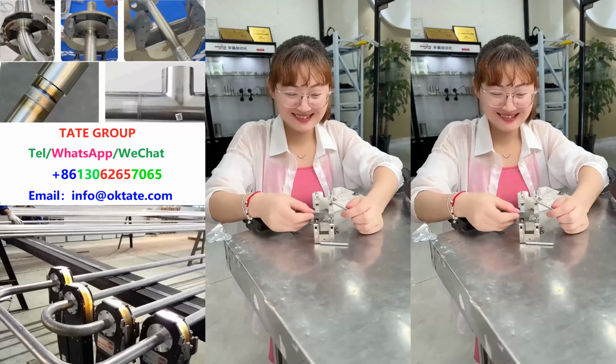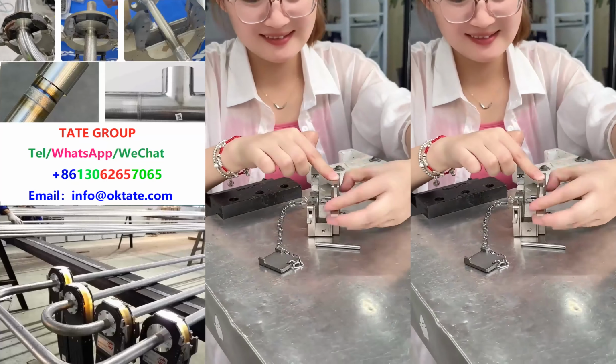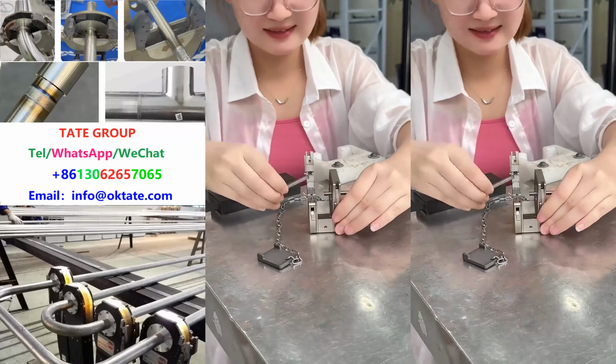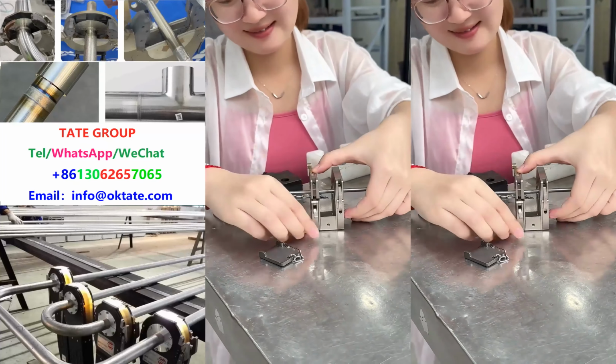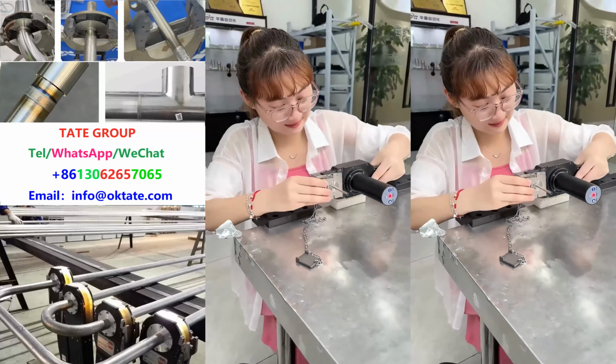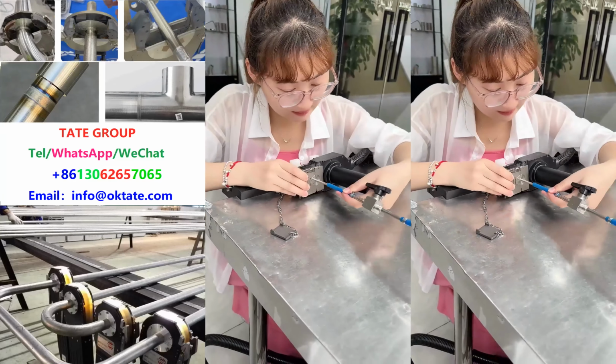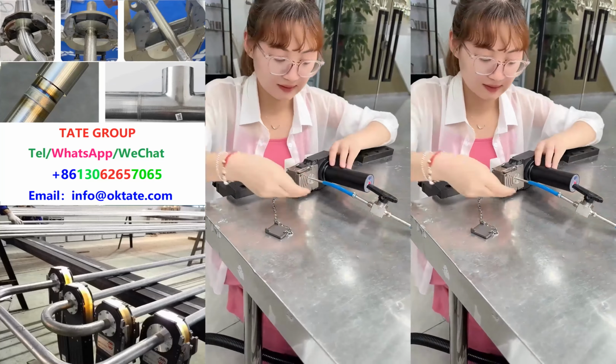TATE Orbital Automatic TIG Welding Machine stands as an industry benchmark, excelling in sectors like oil and gas, nuclear energy, chemical production, pharmaceuticals, aerospace, and food manufacturing. Today, let's dive into its role in aerospace pipeline welding.